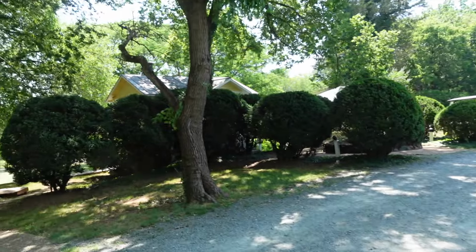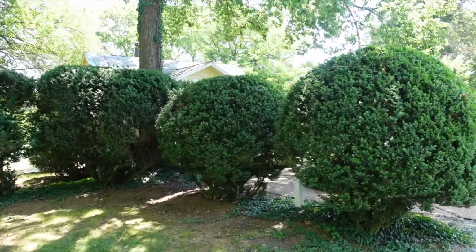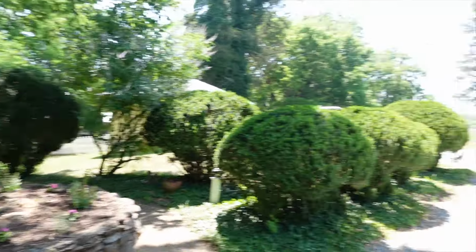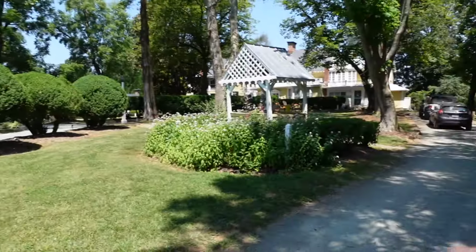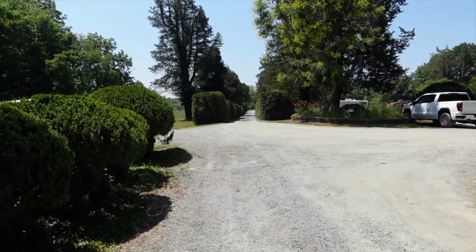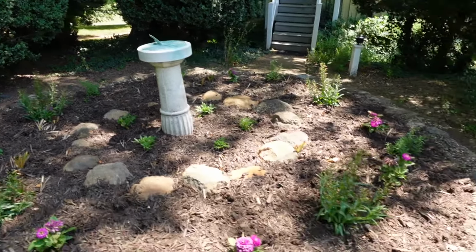And over here, this used to be the carriage house. It's fixed up. They do weddings here and whatnot. But yeah, originally the carriage house, and you'll see, well, this was the carriage turnaround. Originally, you'll see the Boxwood Alley sundial.